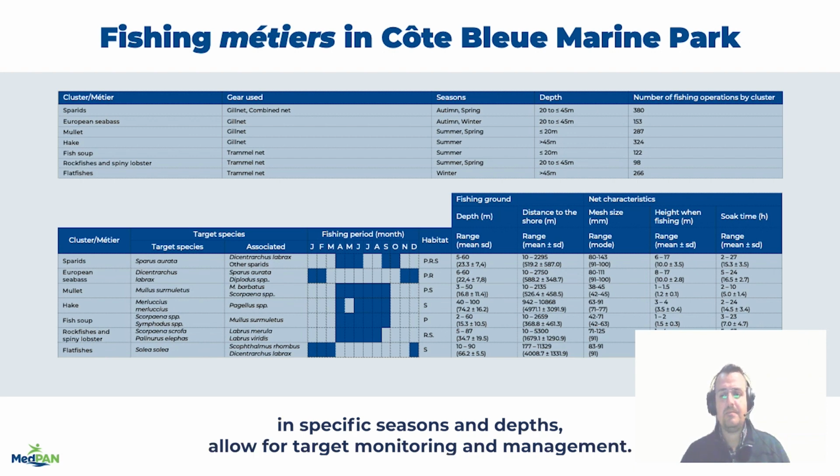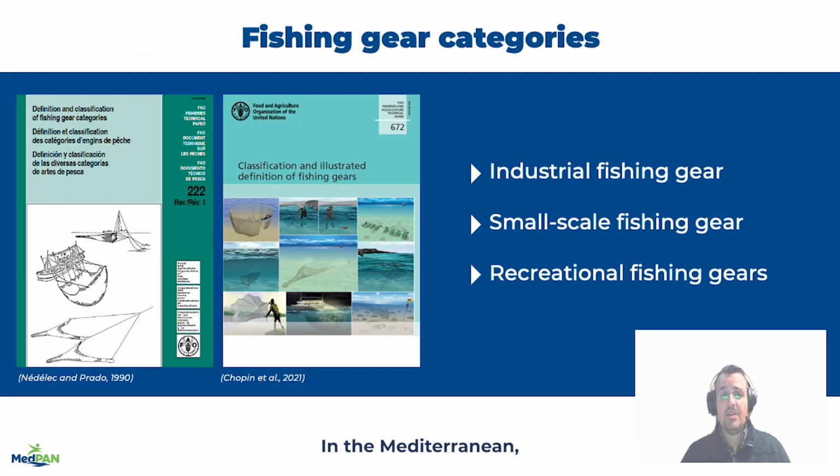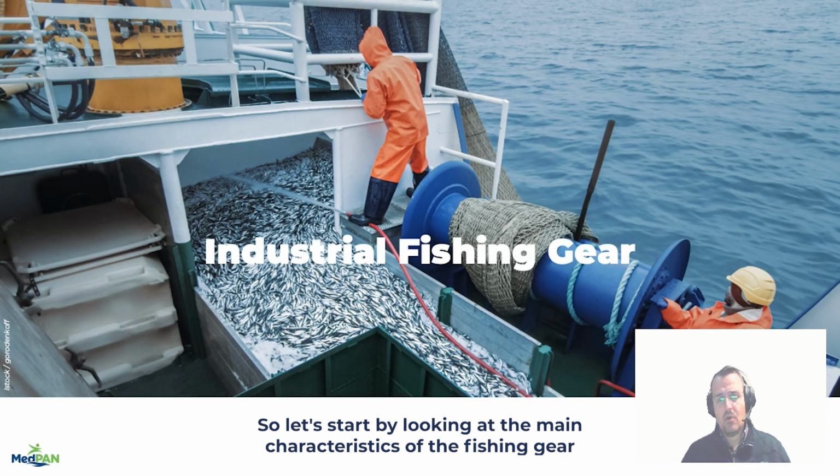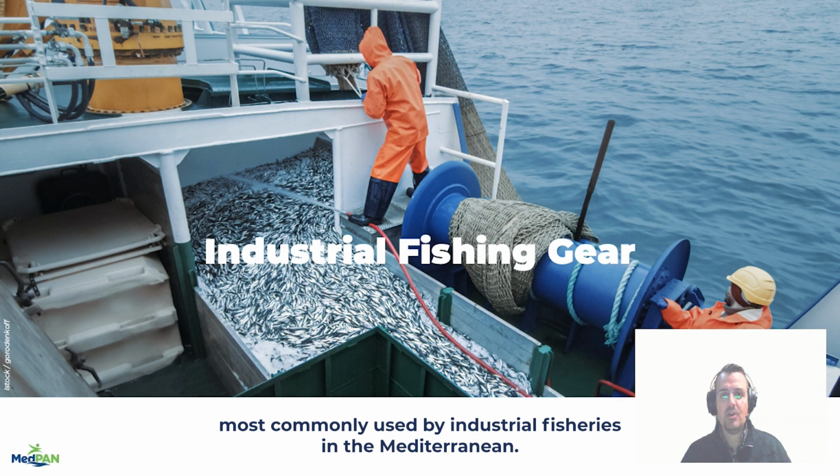In the Mediterranean, fishing gear can be broken down into 3 broad categories: industrial fishing, small-scale fishing, and recreational fishing gear. So let's start by looking at the main characteristics of the fishing gears most commonly used by industrial fisheries in the Mediterranean.